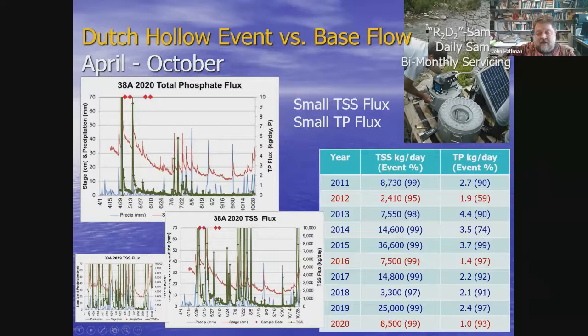Notice down here, the total load, both total suspended solids and total phosphorus, was significantly less compared to some previous years, like 2019, 2017, 15, 14. The ones highlighted in red were relatively dry and had similar loads, very low loads as 2020. So less nutrients getting into the lake. That's cool.